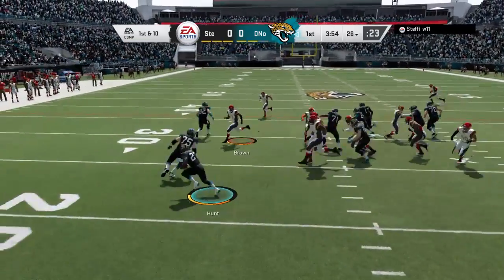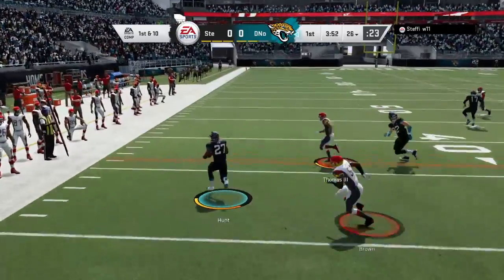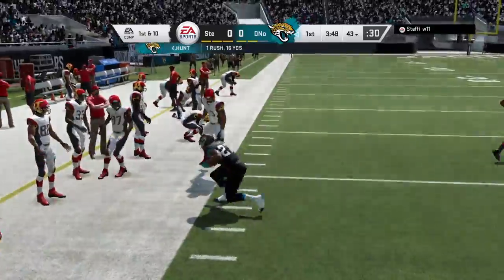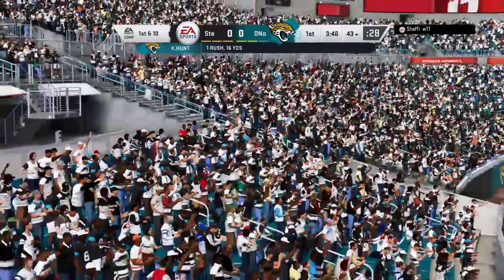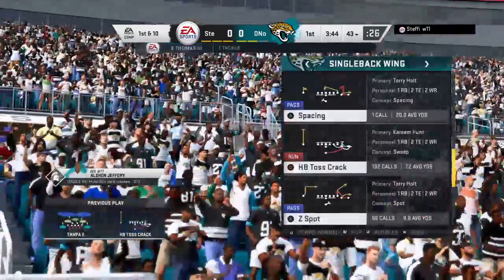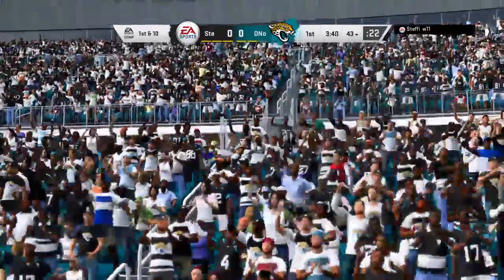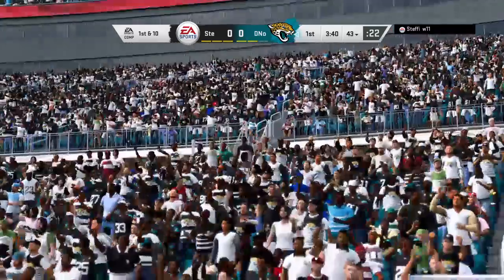A first carry now for Kareem Hunt. And some room to work. And they get him down, but not before he takes it across the 40-yard line. That play going for 16 yards to start the drive, first down. And that's a run that'll energize an offensive line. They'll take that one all day long.